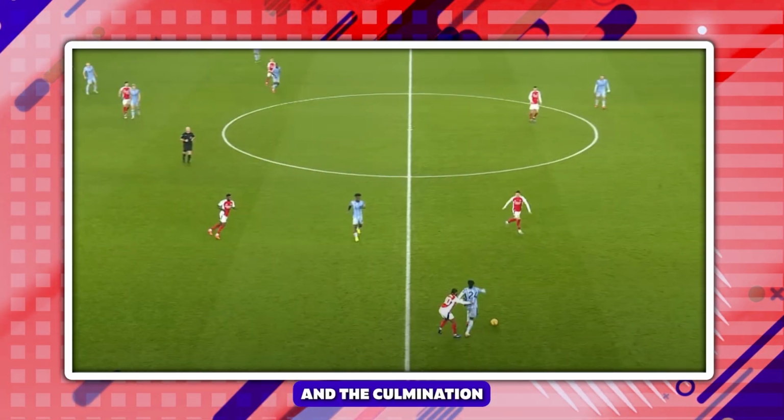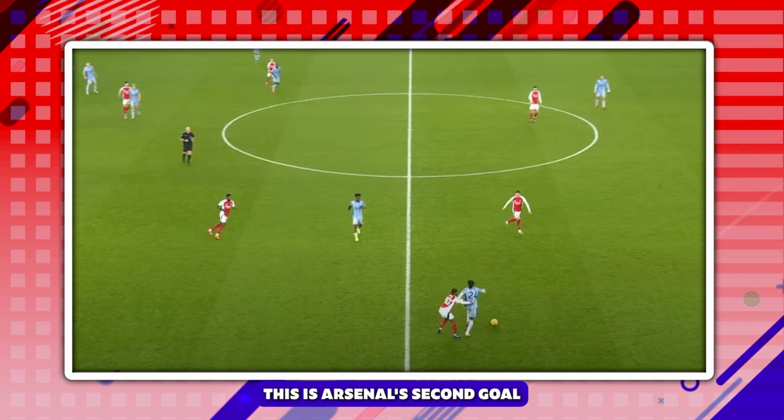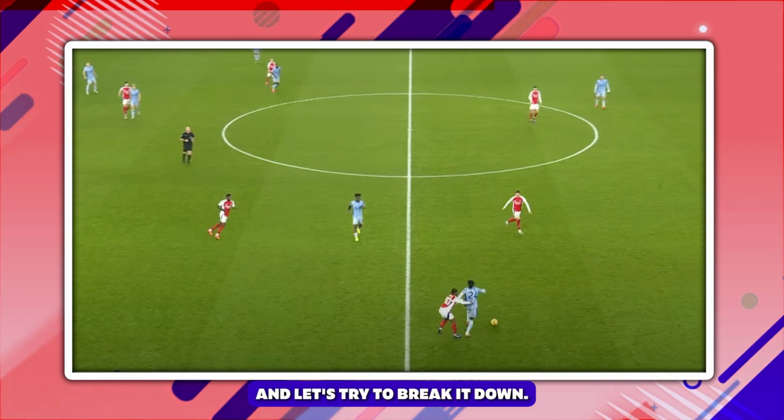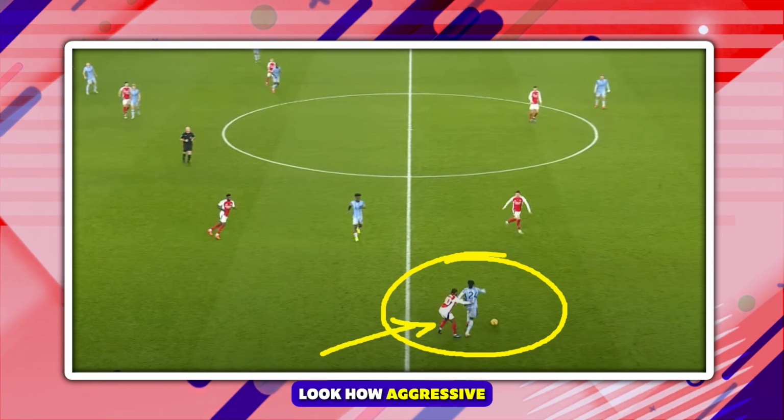And the culmination and reward for Arsenal's hard work came here. This is Arsenal's second goal. And let's try to break it down. So, you've got Jed Spence on the ball currently. He's being marked by Raheem Sterling. Look how aggressive Sterling is being.